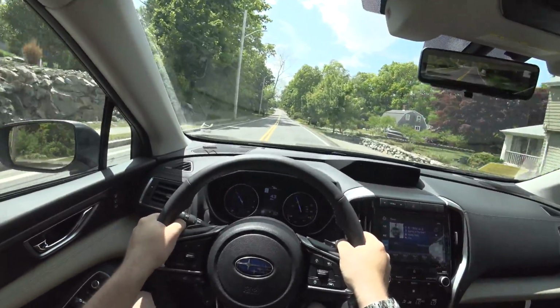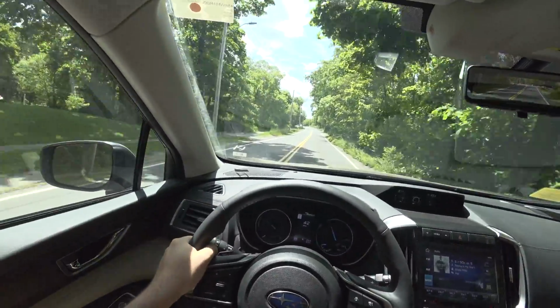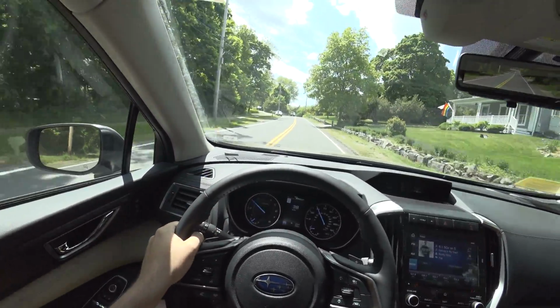Really good amount of power from the 2.5? Yeah. No, 2.4. 2.4, 2.5, one of the two. I review 8 cars a day, so they all start to blend together at the end of the day.